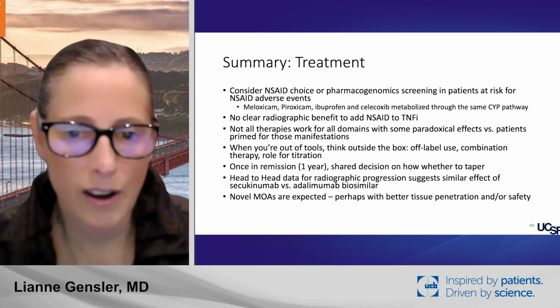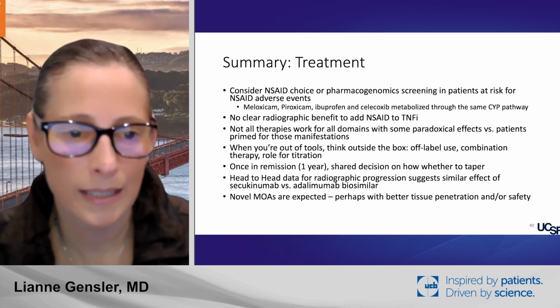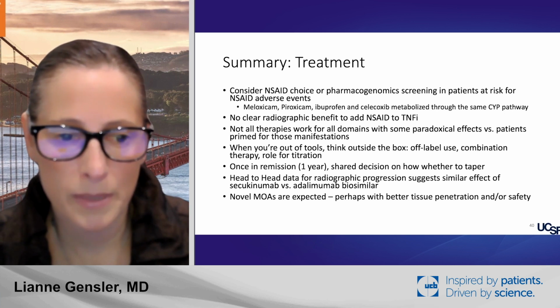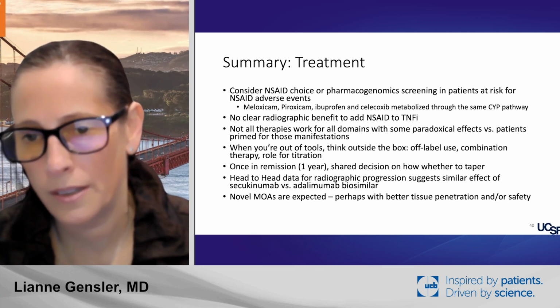Head-to-head data for radiographic progression suggests similar effect of secukinumab versus an adalimumab biosimilar. And then thinking about novel mechanisms of action that we can expect perhaps with better tissue penetration and or safety.